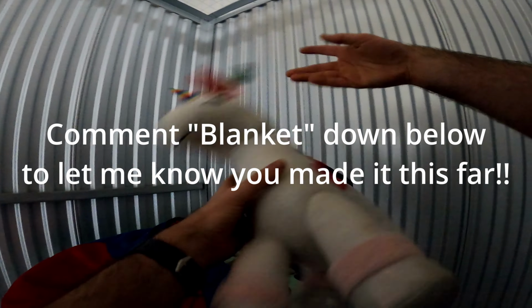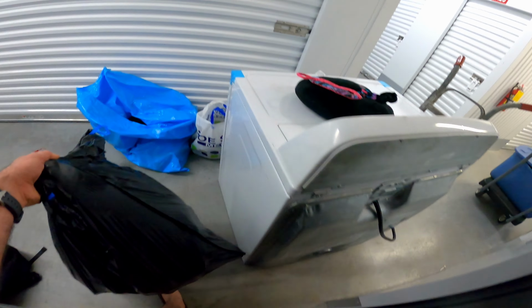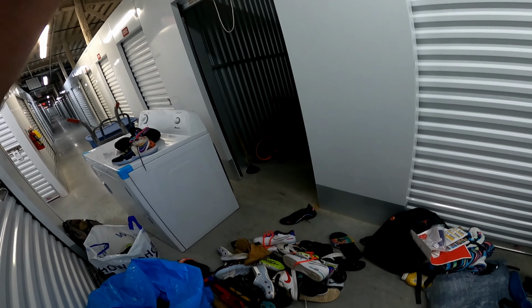blanket, unicorn, beanie bag chair, Grogu. It's kind of a silly looking Grogu, but, and then, Spider-Man, and the washer. And last but not least, the rest of these shoes.